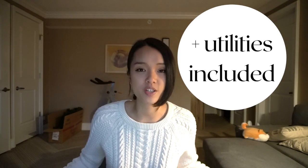I know if you don't live in New York City, you probably think this is a ridiculous amount of money to pay for an apartment, but if you are from New York City, you can understand that this is an amazing deal, because apartments here are usually at least $3,000 for something like this.